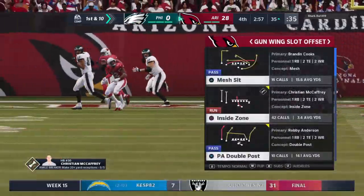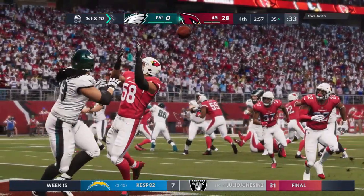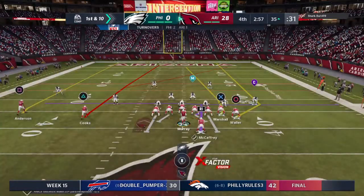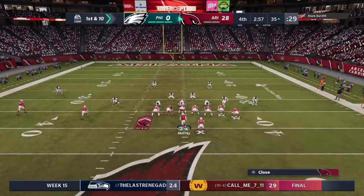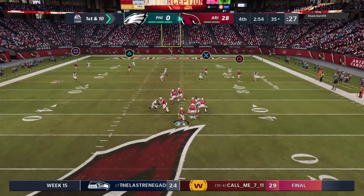Those INTs all sting, but you throw one in the red zone, I think especially as a rookie, maybe it stings a little bit more. I think what you're saying is they don't all count the same, do they? Right? Interceptions in the red zone that you've given up points, those are precious. So you have to learn from those and in a hurry.